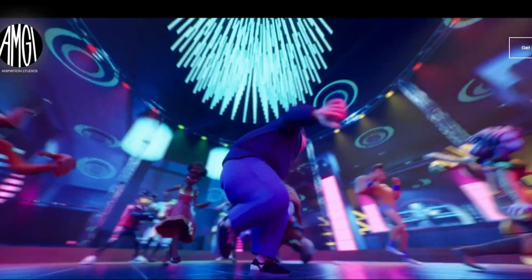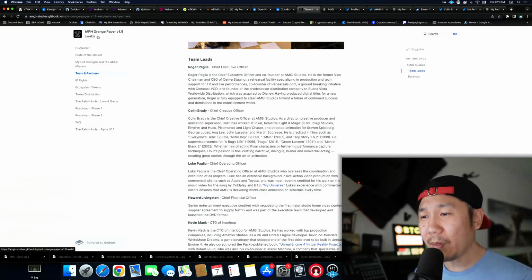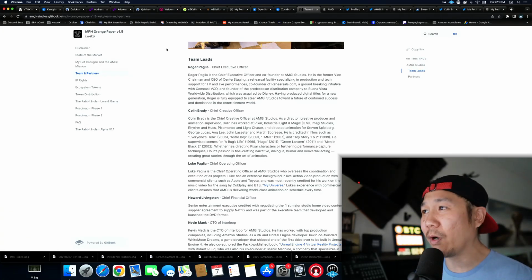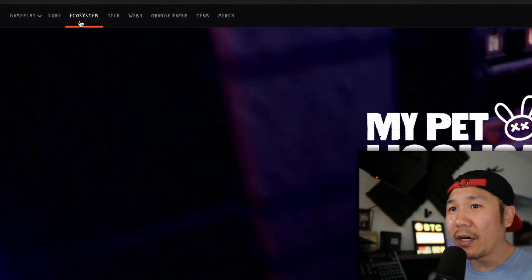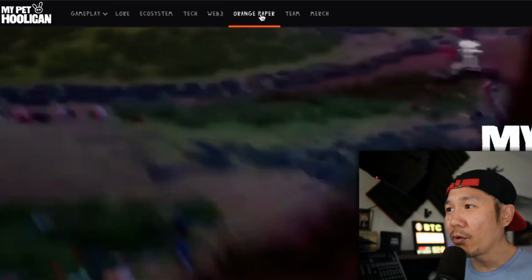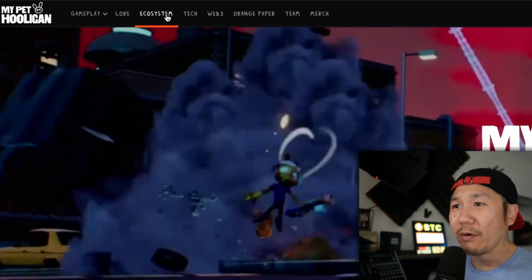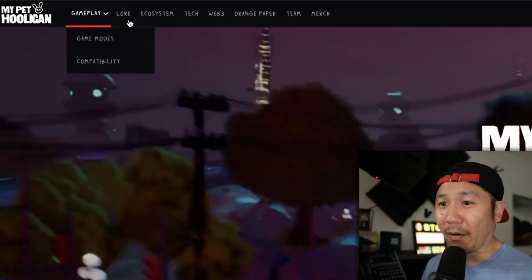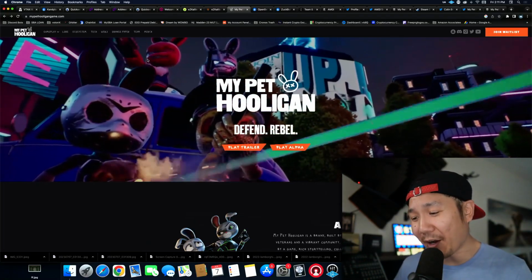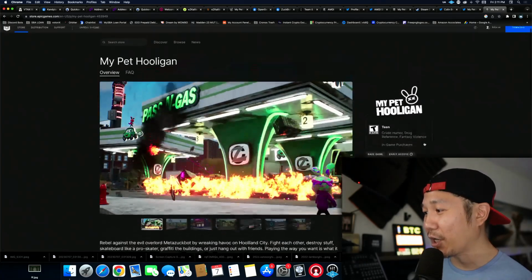Let's get back to this again. I want to explain everything quickly and clearly. This is the orange paper, and you're going to find it on their website. If you go to My Pet Hooligans and go to the left side, you're going to see the orange paper, the team, Web3 stuff, and then you can read about the ecosystem, the technology that they have here, and they have a game out. There's so much information. They just got a deal with Epic Games as well. You can see them in the Epic Games catalog, coming soon.